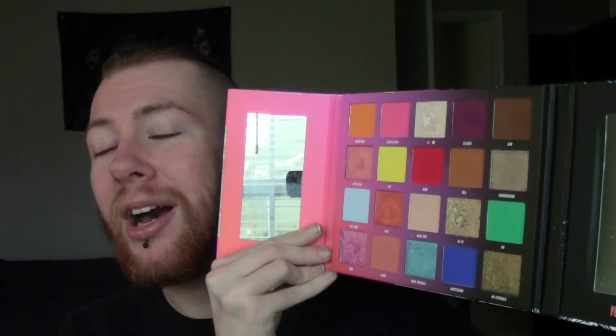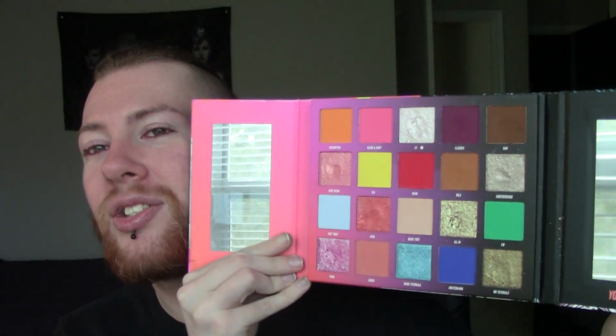And the final palette that I have in my collection is another favorite of mine, and it is the Nikkie Tutorials X Beauty Bay palette, which I do believe has now finally been ended. I think it's no longer available anymore, but this is a bifold palette, which I absolutely hate about the packaging. But this color story is just lovely. I have used every shadow now in this palette and it brings me so much joy.